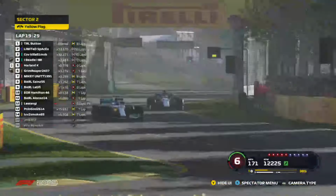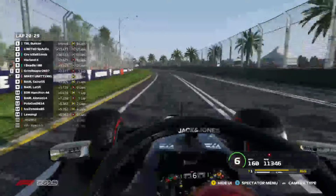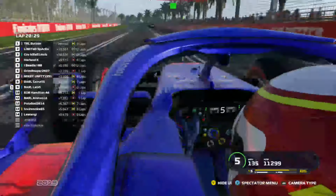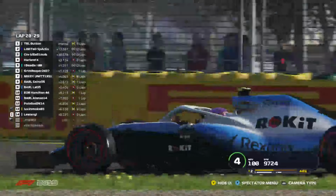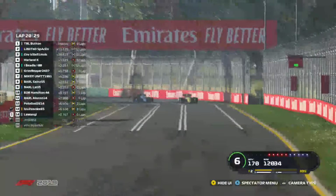This leaves him interceptable to Harlan K then. But Beadle defends the inside, but has damage, so can't hold on. Then it allows him to hold up the whole thing for 4 laps, Harlan K, from catching his teammate. So Duanji's right on the back of Love to Smoke as well. Can he go for a move? With Latifi being right on the back of Sainz as well.